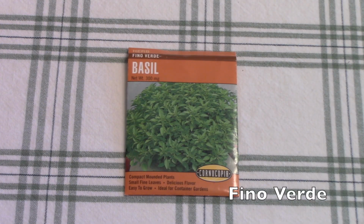Last year I grew Fino Verde basil for the first time, and it has the most amazing aroma. Every time I walked out in the garden I had to run my hands through it just so I could smell it. I highly recommend this one. It has smaller leaves than most standard basil plants, and it grows in a more globe-like form, which is very pretty in the garden.